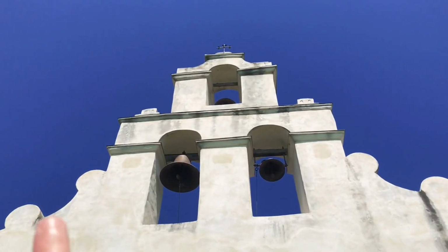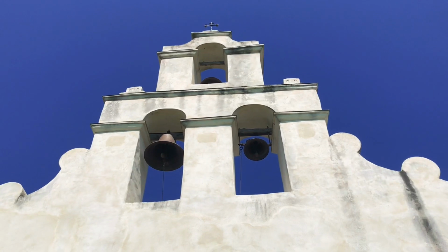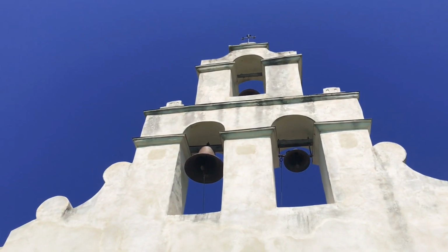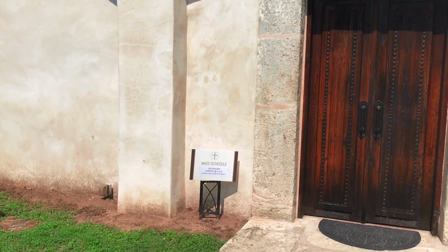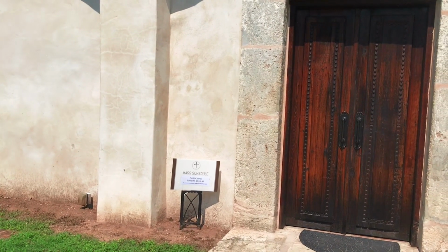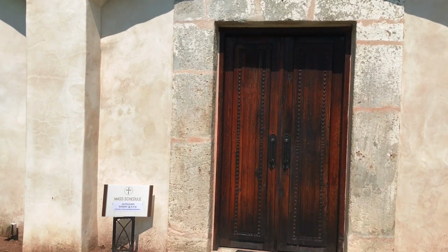Up here is where the bells would ring, and they still actually are connected, so they still can utilize these bells. Looks like as of right now they're using the outdoor space in the middle for their Sunday Mass, and so these doors are not currently open to the public.